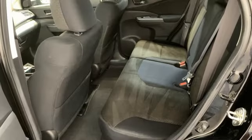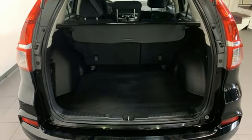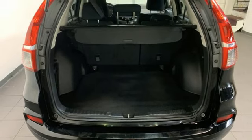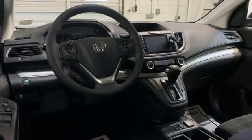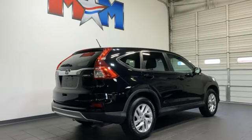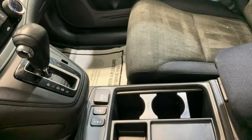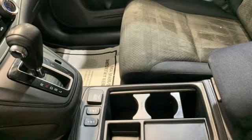Inline 4-cylinder engine, front heated bucket seats, Bluetooth wireless audio streaming, manual tilting steering column, HondaLink external memory control, express open and close sliding and tilting sunroof, Bluetooth hands-free link, and continuously variable automatic transmission.